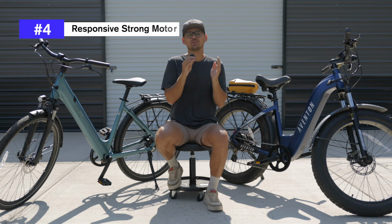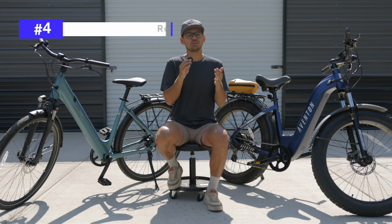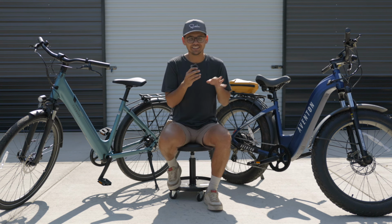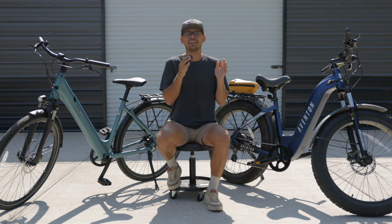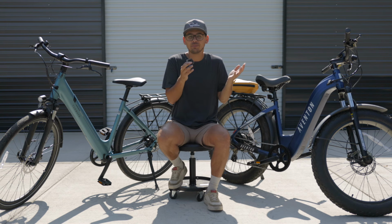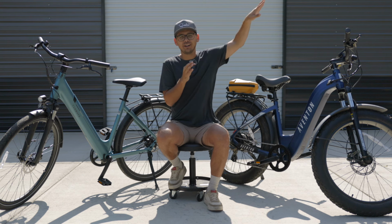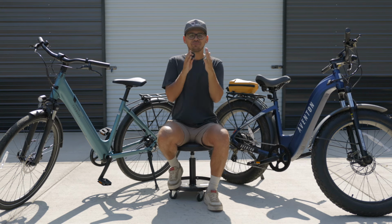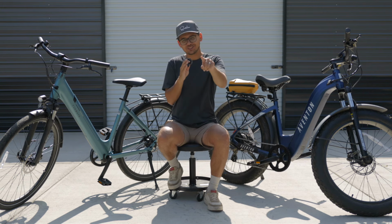Another good thing to have is a responsive, strong motor. The worst thing is when you start pedaling an e-bike and then there's like a 5-second delay from when the motor actually engages and gives you assistance. That just feels super unnatural. So if your e-bike has a lag in it, that's not good. I don't like it. And the reason that I say you should have a strong motor instead of an exact wattage, like a 750 watt motor, is because I've tested e-bikes that both have a 750 watt motor, but one of them flies me up a hill no problem at all, and the other one is difficult, slowly getting up the hill. So get an e-bike with a responsive, strong motor.